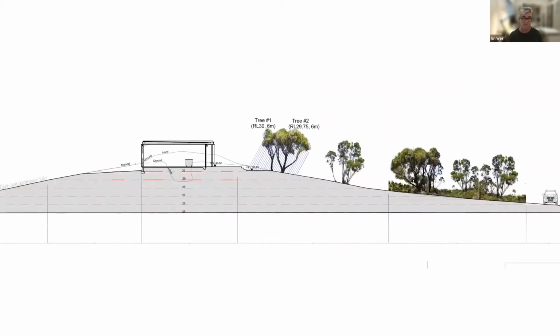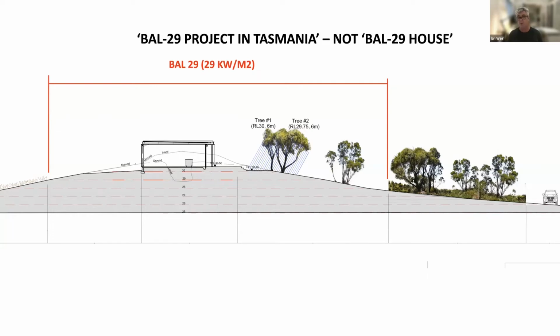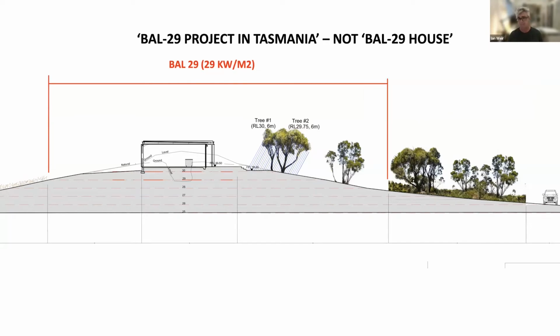So if we actually look at a cross-section through this BAL 29 project in Tasmania, we see how the actual vegetation management works. We've got the wind-prone coastal heath on the left-hand side. We've got the eucalyptus woodland on the right-hand side, and we're managing the understory, which was actually low biodiversity anyway. It was an invasive species of ferns. So we're actually able to keep the trees in there for amenity, for mitigating wind erosion and wind pressures and so on, and keep the biodiversity. So it's a BAL 29 project, and importantly, it's in Tasmania.